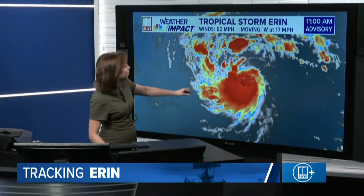The pressure has also dropped a little bit. It's now down to 999 millibars, which is not overall impressive, but it is a consistent drop in the last few hours from where it was earlier. There are also some areas of convection, or little feeder bands, along the northwestern side of it. On the eastern side, you don't see that same action happening, and that's because there is still the slightest amount of dry air on the eastern side of Erin right now. But again, winds are up to 60 miles per hour. Those tropical storm force winds are extending 60 miles outside the center of the storm.